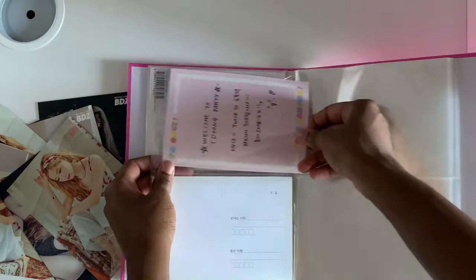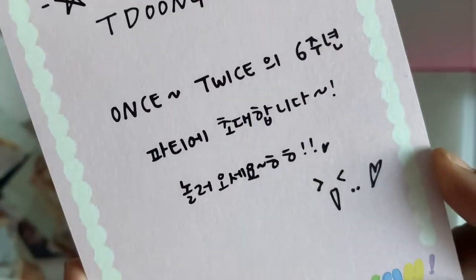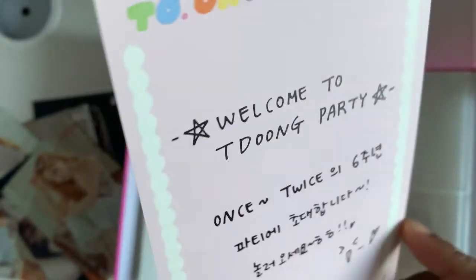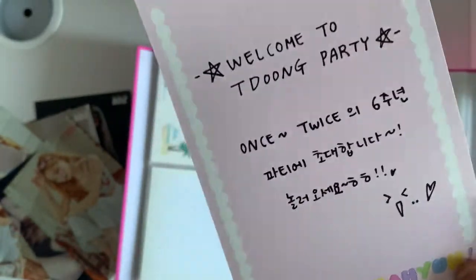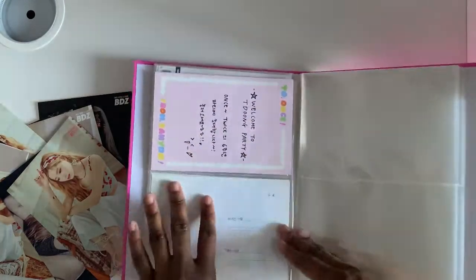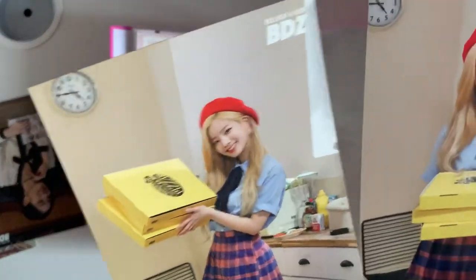Okay, wait, it's the wrong side. This is so cute. I didn't even see this. Super cute. I wish I knew what it says. It's probably like, thank you Once for 6 amazing years, I love you, that's what I'm guessing. Or let's have more amazing times. Out of all of these, these are my favorites. Her as the pizza delivery.